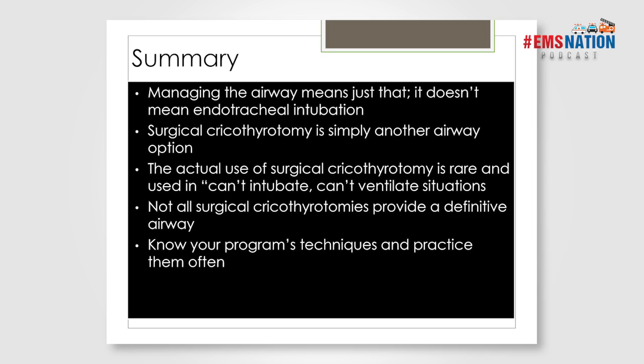It is a rarely used procedure for cannot intubate, cannot ventilate situations. The device you use, you need to be very comfortable with. It's going to be organization specific. There may be state regulations that define what you can do in each state across the country and around the world. But whatever it is, your individual responsibility is to be comfortable with that procedure and know it inside and out.